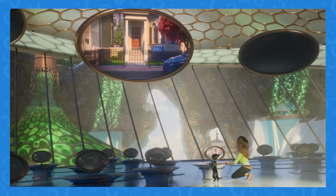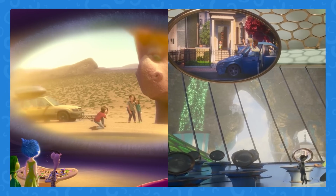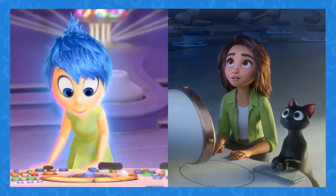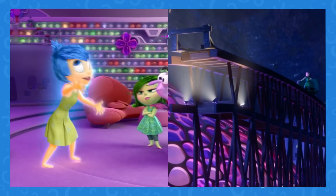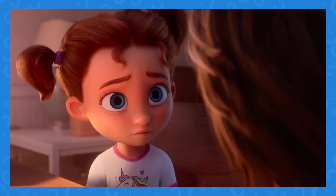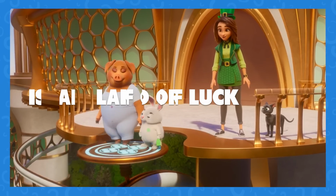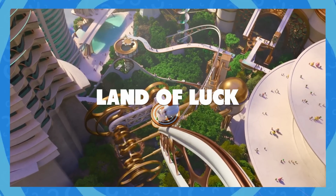The Land of Luck has oval screens that look a lot like the oval screens in Inside Out's Island of Core Memories. And the keyboard and control panels in both movies have layouts that look a lot alike. The two places even share a similar shade of purple for most of their decor. And think about it, it kinda sounds like the makers of Luck were even inspired by the name. Island of Core Memories, Land of Luck, very coincidental.